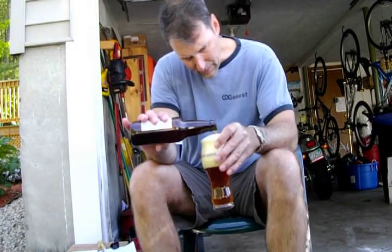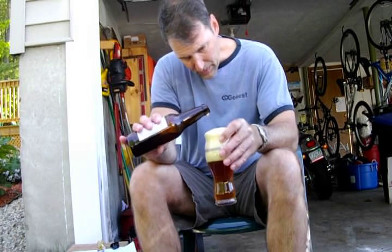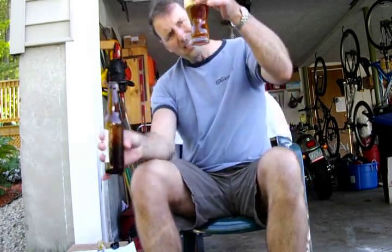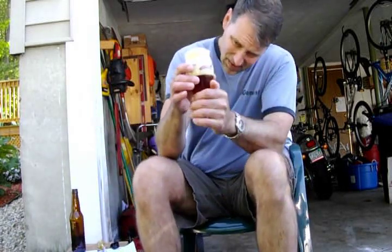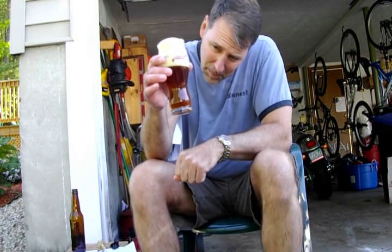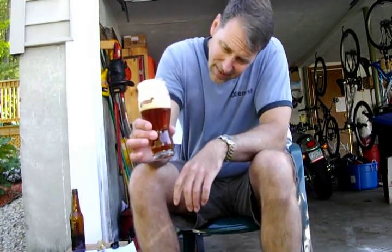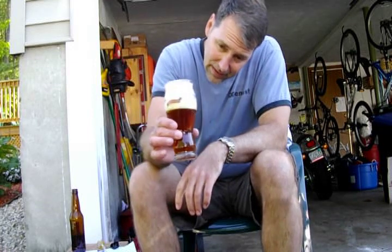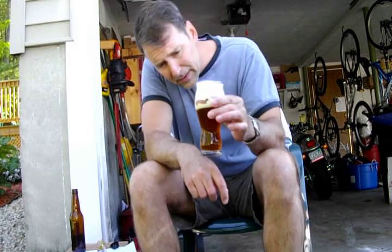And then most of the ones I've seen so far, I'm going to churn up that heat. Of course, this is warmed up to probably about 55 degrees. That's pretty warm. The chill haze is pretty much gone. It's got a good head on it. I don't know if that has anything to do with it warming up.